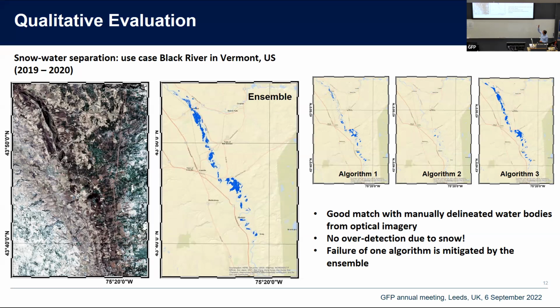But you can also see that the results of the three algorithms differ quite significantly. And in particular, there was one algorithm that was under detecting this event quite substantially. But then the good thing is that the ensemble approach increases the robustness of the whole system. And in the end, the ensemble was the one that was the closest to what we could visually see in the scene.